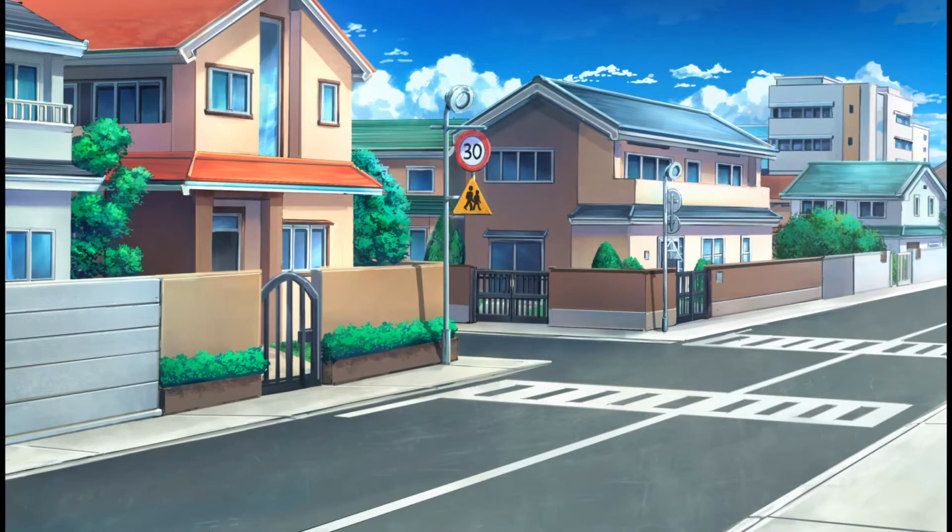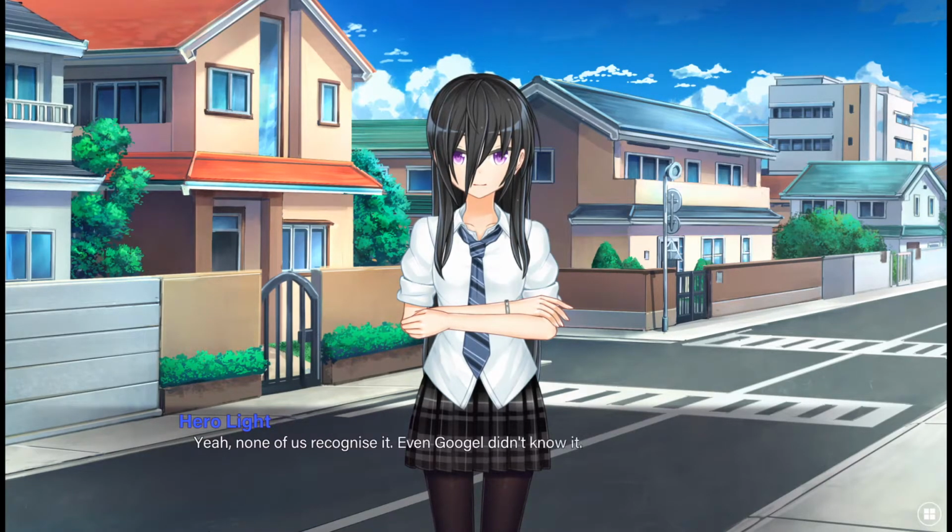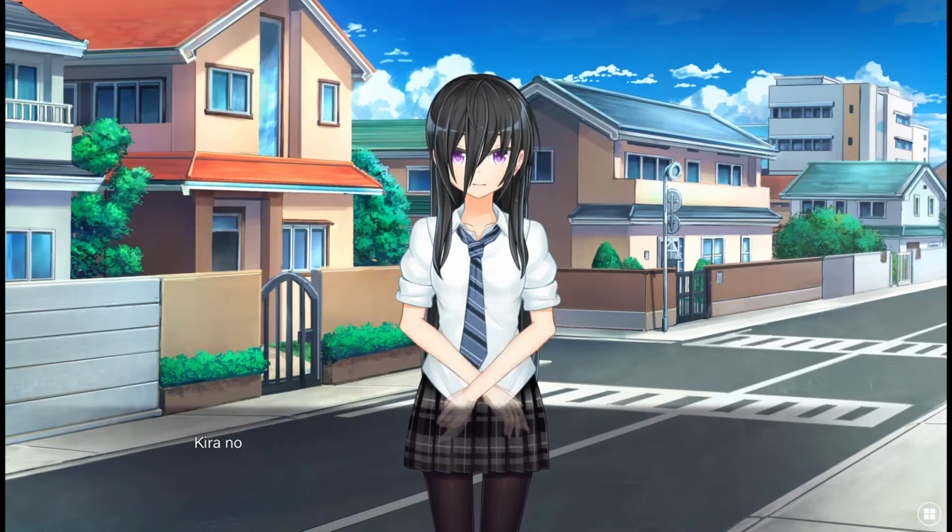After saying goodbye, Kira and I make our way out of the shrine. I feel lighter once we leave, filled with renewed hope. Kira catches up as we turn onto the road. I'm curious about what that phrase Mrs. Tanaka said means. I'm not sure, but I have a feeling Erlen might. You think it's a language she'd know? Yeah, none of us recognize it. Even Google didn't know it.